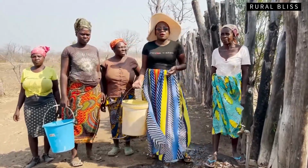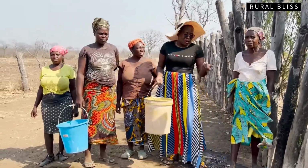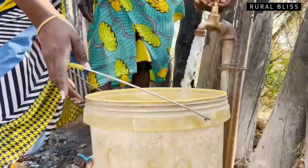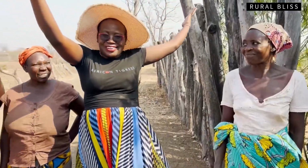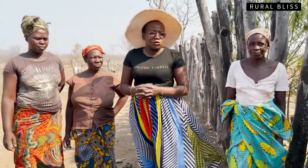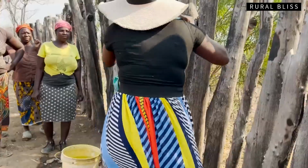Finally here at the village water point with our mothers here, and we just came to basically fetch water. I just love the fact that Lanyula Sustainable Village is providing free water for the locals. Well, let's just see if this water actually works. There we go! Voila! This is amazing! Imagine in such an environment providing the locals with free water. Absolutely love it.